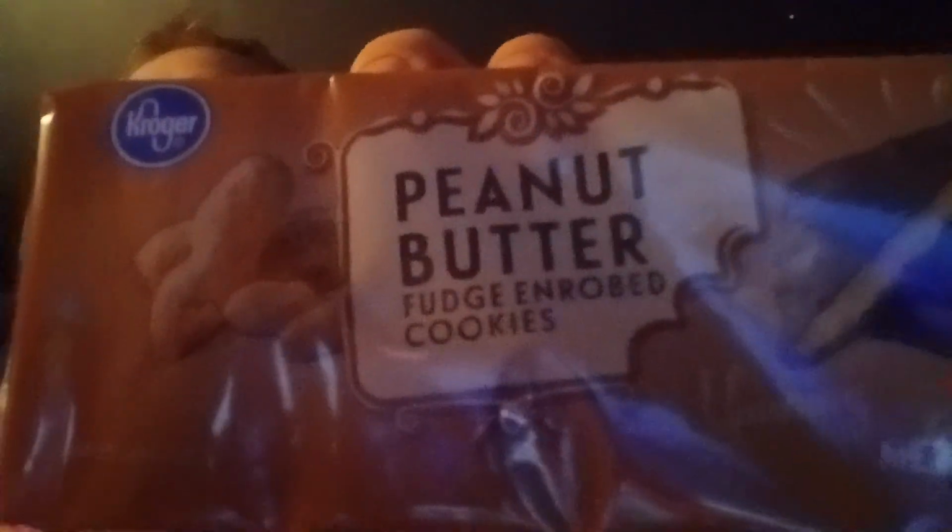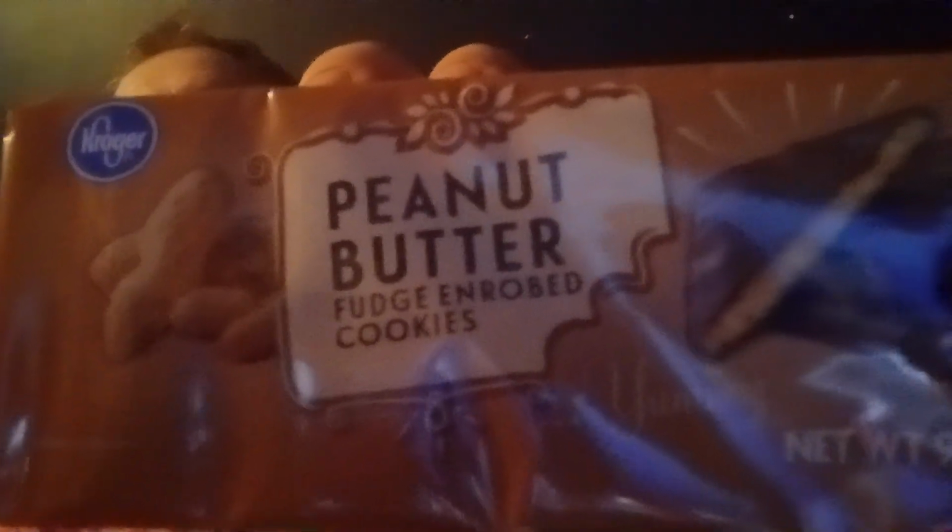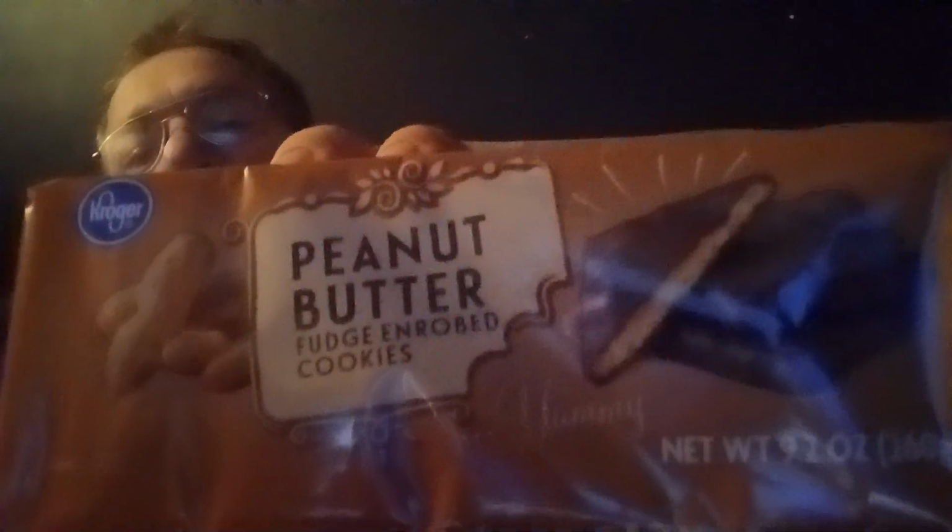Anyway, I'm going to ruin my dinner with dessert. Isn't that terrible? But while I was at Kroger, I said, I want some cookies. I want some peanut butter. But I also like fudge and cookies. And this is the peanut butter fudge enrobed cookies. Yummy. That's what it says on the container. Let me see if there's any special write-up about it. No, it just says what it is. So here's Kroger brand peanut butter fudge enrobed cookies.